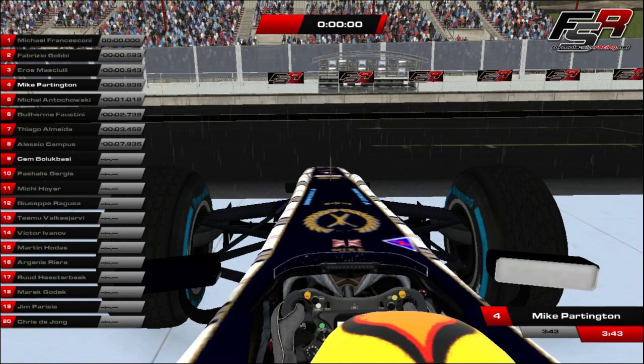Jem Bolokbassi is the only guy on the track right now. Goes actually into the pit lane at the moment. So we're waiting for Blair Disley once again to go into the race.